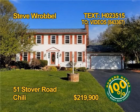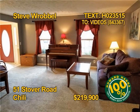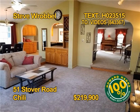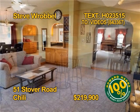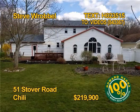This wonderful colonial offers the just unpack and enjoy luxury. Four bedrooms, two and a half baths, 2,300 square feet of open living space with a new roof, windows, and furnace. This is a home that was built for entertaining. The kitchen comes with all the appliances. Contact Steve Roble for all the details.